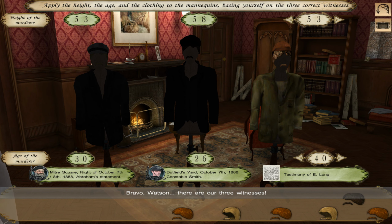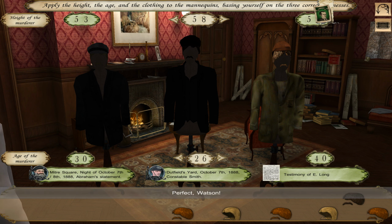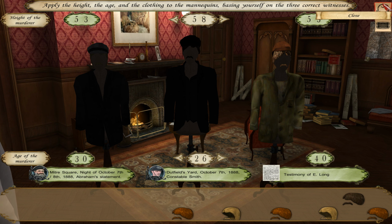Bravo, Watson. There are our 3 witnesses. As for young PC Smith's account, he must have been mistaken about this person's real height. It is only an inch or 2 after all, and we can attribute the same height as the other 2. Perfect, Watson.